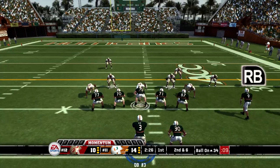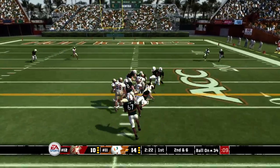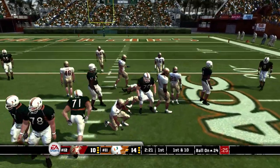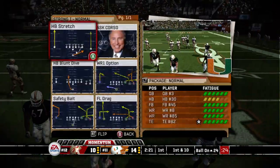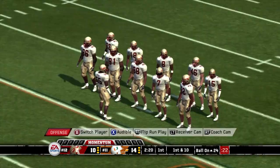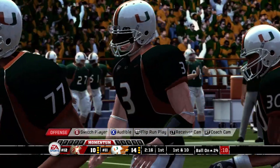Miami comes out in the shotgun. Draw play. Tackle made at the 24-yard line. And the delayed handoff works for a big gain. Got to be happy with the effort there by your tailback. You are absolutely right. First down, 10 to go. Ball on the 24.